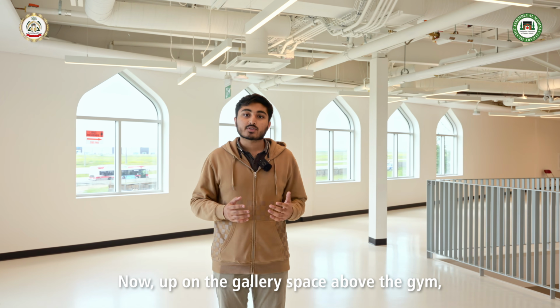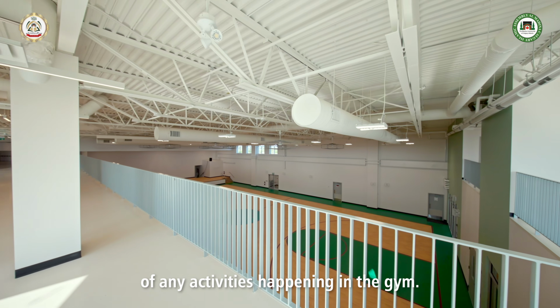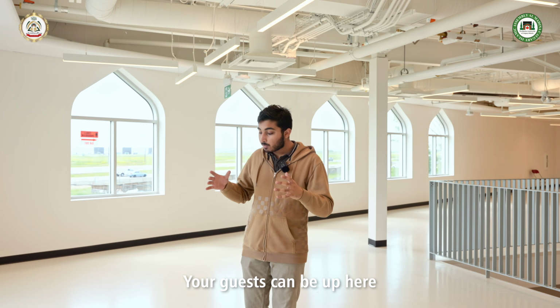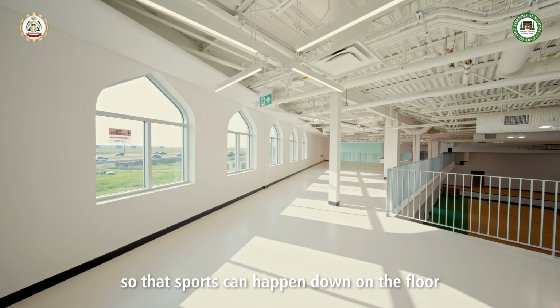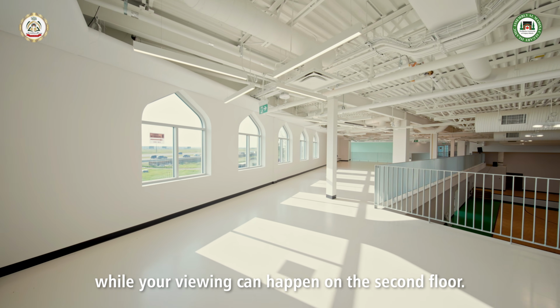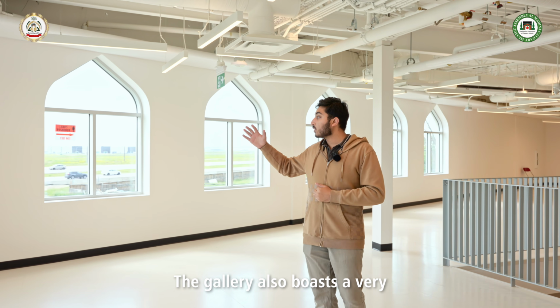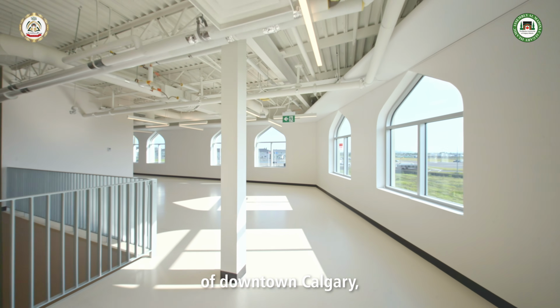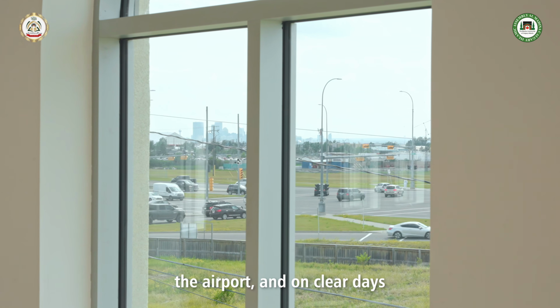Now up on the gallery space above the gym, we can get a clear view of any activities happening in the gym. Your guests can be up here and on the gym floor, so that sports can happen down on the floor while your viewing can happen on the second floor. The gallery also boasts a very impressive view of downtown Calgary, the airport, and on clear days, you can see the mountains.